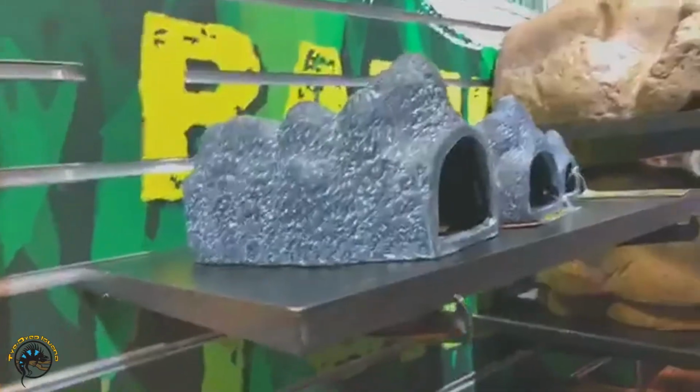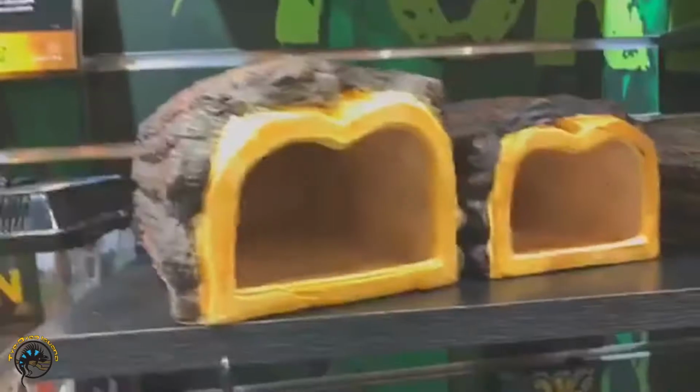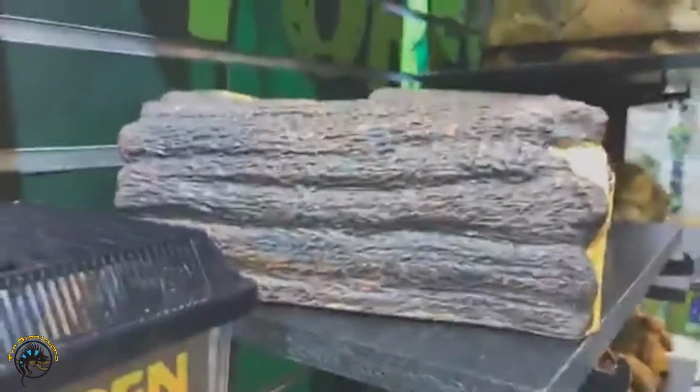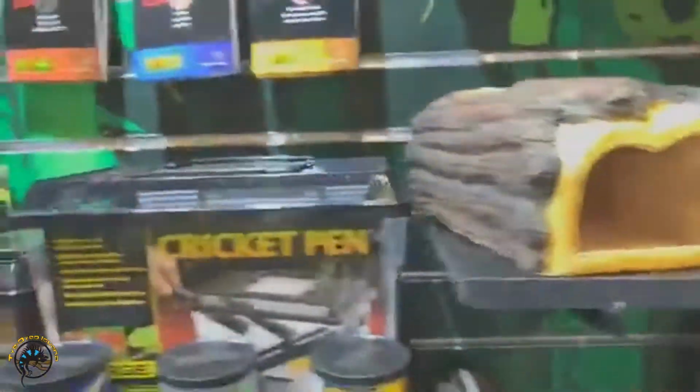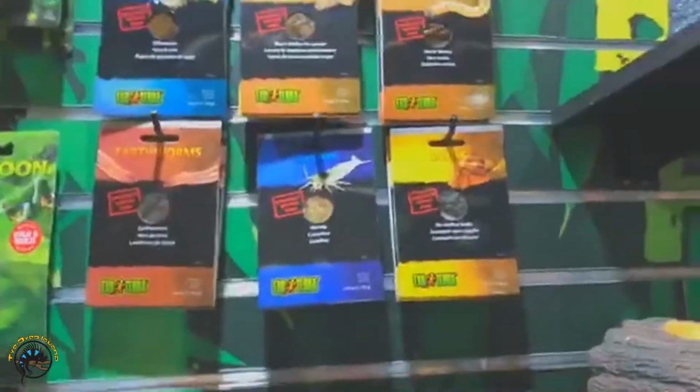So what else? Let's see. So we have the wet rocks, which are these ones up here already, but they brought in a log style. So just 3 different sizes. They just look like a tree branch laying in your tank instead. And then we have, I think this is all their freeze dried, but they just repackaged it so it didn't look so disgusting.